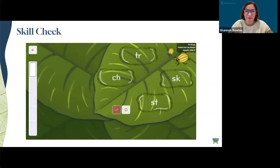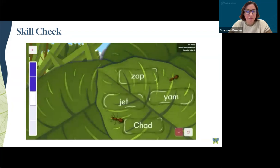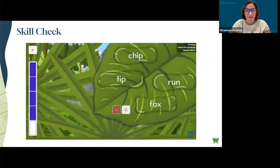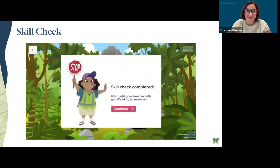Which letters spell the sound ch, ch? Which letters spell the slide cha, cha? Which word begins with the sound ch? Which word begins with the sound ch? Click on the word that spells chip. Wait until your teacher tells you it's okay to move on.